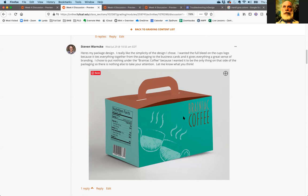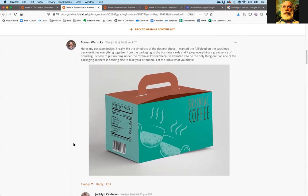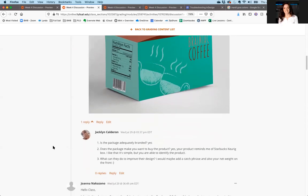Well, green is his assigned color. Okay, that's interesting. But that doesn't mean he has to use it flood everywhere. So maybe Brainiac is in green, and he could use a different background color. But like you said, that has a chalkboard feel to it. So choosing a dark color might be really good to give that visual appearance. And since this is coffee that makes you smarter, I would think you'd want to say that on the front somewhere. It's kind of an impossible product. Like it has some magical quality.